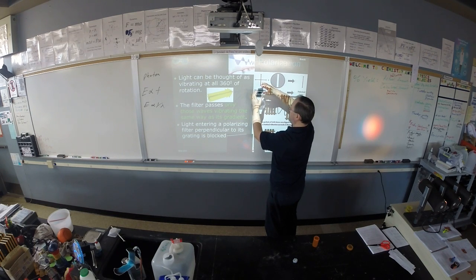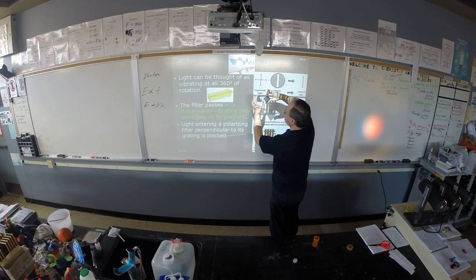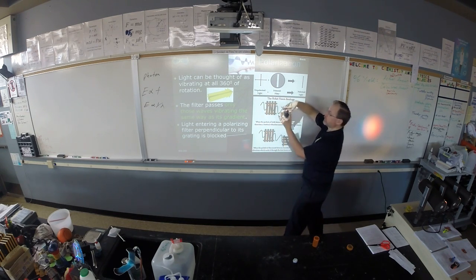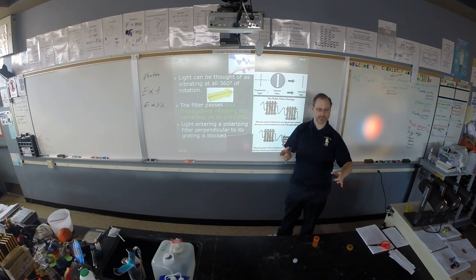Let's say this one is oriented vertically. Then only the light that comes through vertically passes through this one. And let's say this one is also oriented vertically, then light travels through it again. It's kind of like 2 fences lined up. So you can have light that is vertically going through this one, and light that's vertically aligned going through this one. But the moment I turn this 90 degrees, this second filter is only allowing light to go through that is horizontal. How much horizontal light is passing through the first filter? None. So nothing can get through. Only vertical light is passing through the first filter, so only vertical light can go through the second filter if it's vertical, and none if it's horizontal. Does that make sense? Okay.